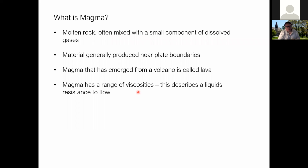I think we all recognize that, if you take water, ketchup and peanut butter, they all don't pour at exactly the same rate. And as a result, how the viscosity of various magmas vary, which by the way, they vary according to the mineral composition, largely the amount of quartz or silica, Si from the periodic table in them, will dictate the likelihood that there will be flow.